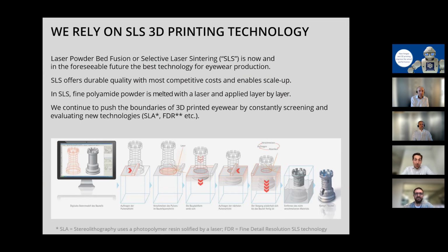So thank you. Yeah. So as it says here, we are using SLS 3D printing technology. And I mean, if you look into 3D printing, there are a lot of abbreviations, a lot of different words. We heard before about cold metal fusion. So long story short, laser powder bed fusion, selective laser sintering, this is what we use. And we looked at the market very closely, and what we see is that this technology for now and the foreseeable future is the best technology for eyewear production. The reason why, it just offers the most durable quality.